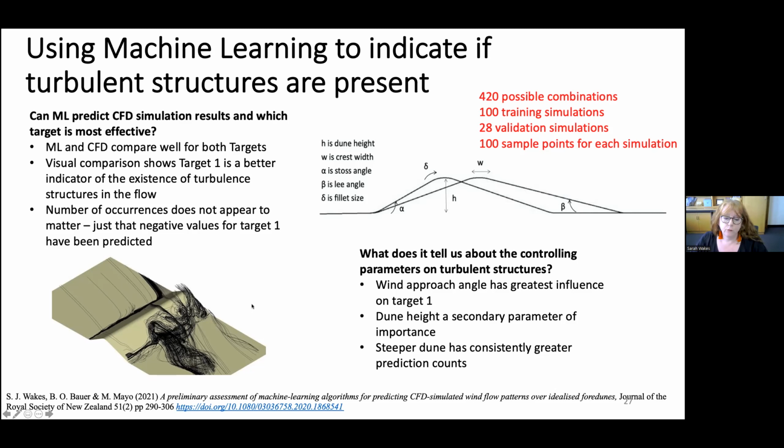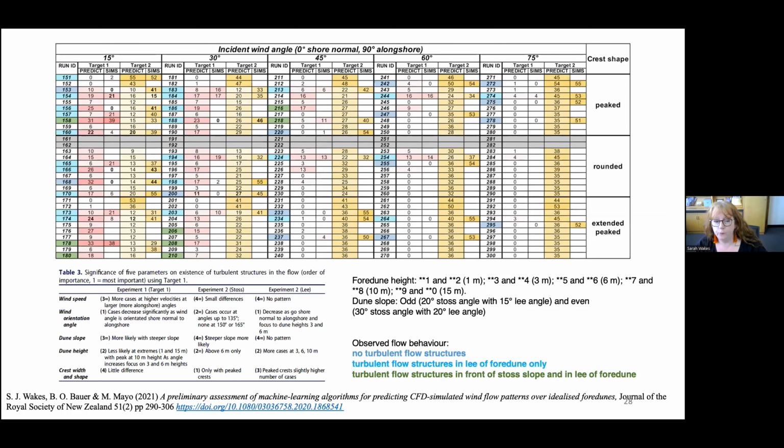In this case, for predicting recirculation or turbulent structures at the stoss toe and also in the lee of the dune. And I won't go into the machine learning because that's not really my thing. I did this with a colleague at Waikato. But what we found was that we could use a relatively simple target or value and that the machine learning did a pretty good job of predicting whether we were going to get turbulent structures or not, i.e. whether we were going to get vortices or not. And that actually was really helpful.